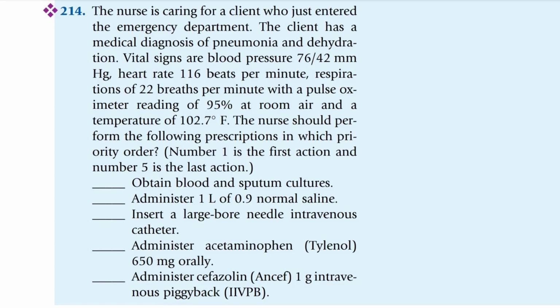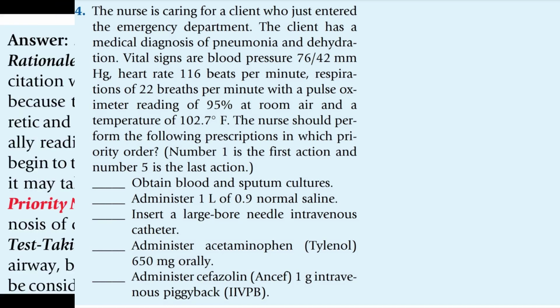The nurse should perform the following prescriptions in which priority order. Number 1 is the first action and number 5 is the last action. Blank, obtain blood and sputum cultures. Blank, administer 1 L of 0.9 normal saline. Blank, insert a large bore intravenous catheter. Blank, administer acetaminophen (Tylenol) 650 mg orally. Blank, administer cefazolin (Ancef) 1 gram intravenous piggyback, IVPB.